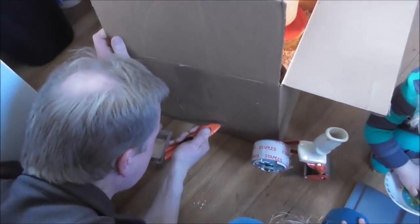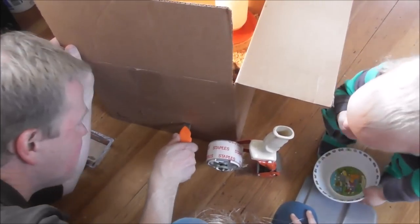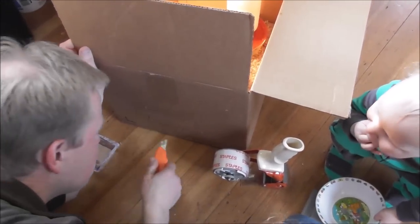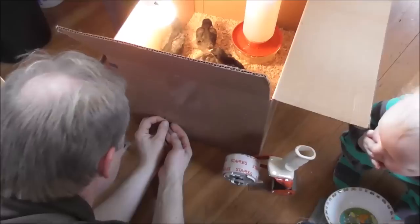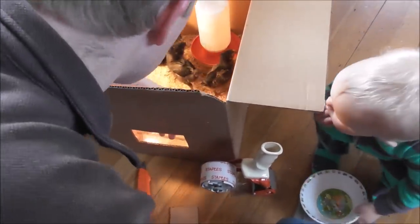What are you doing, Daddy? Well, the chickens are getting a new box because they outgrew their last one, and I'm putting the window in. They love this little window that I had. Let's see if it fits.